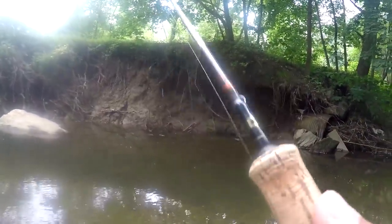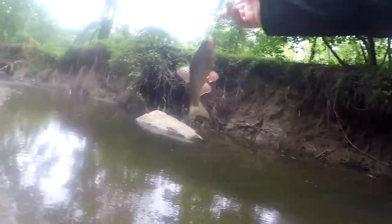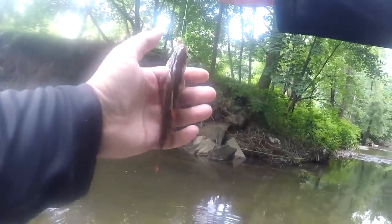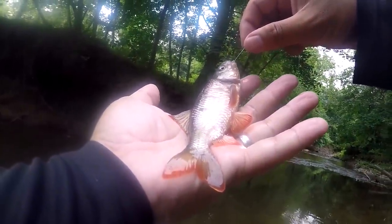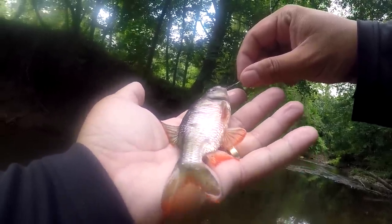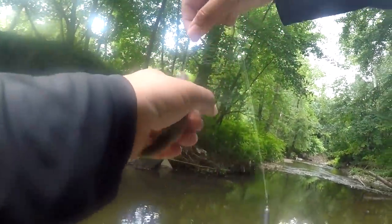Dang, dude. There's fish down there. Truly aggressive. Ooh, man, look at the colors on this one. Holy cow. Look how red this one is. This one is like full spawning mode, no doubt. Look at that, it's a male too. Oh man, this is beautiful, man.